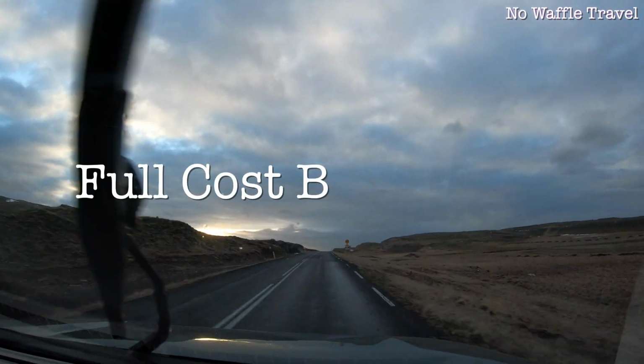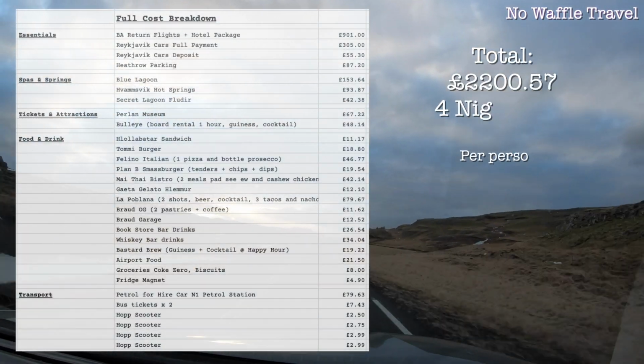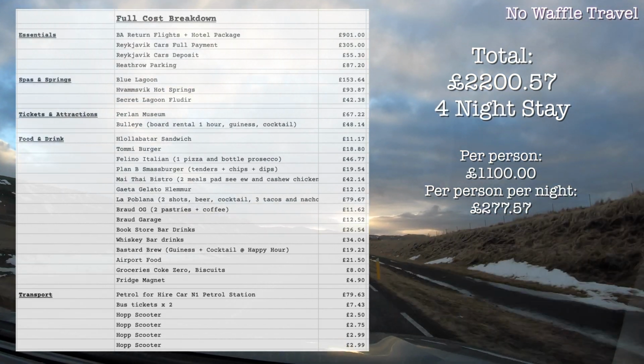Okay, full cost breakdown time. Every single penny that we spent in Iceland is listed here, even including the fridge magnet at the airport, so that you can get a proper idea of what this might cost if you wanted to do a similar trip.